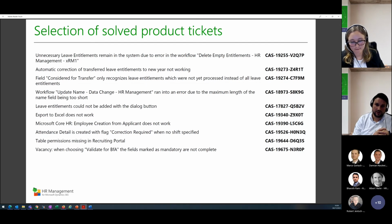Automatic correction of transferred leave entitlements to the new year not working. Well, I said it earlier, it is working now. So please, winter is coming, which means the transfer to the new year is coming. So please update to Rollup 35. We can recommend doing it as early as the beginning of December to get your customers ready.